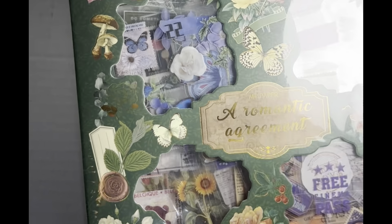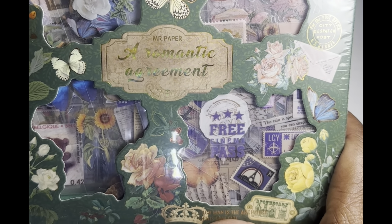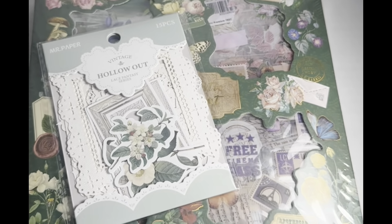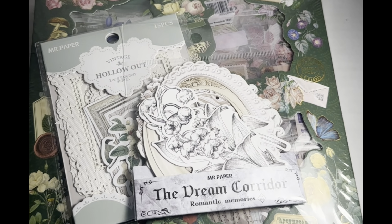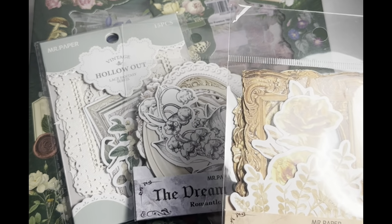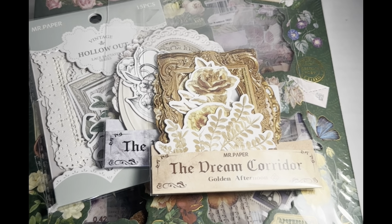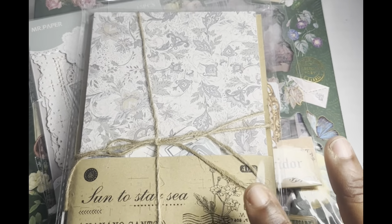Mr. Paper. I got five items from Mr. Paper. And the biggest item that I was trying to get was the 100 pack, 100 sheets stickers. I got some vintage frames. Some lace, some bronze, and some white, and then a paper pack. So it was like gold and silver for the frames, I believe, and then a paper pack.